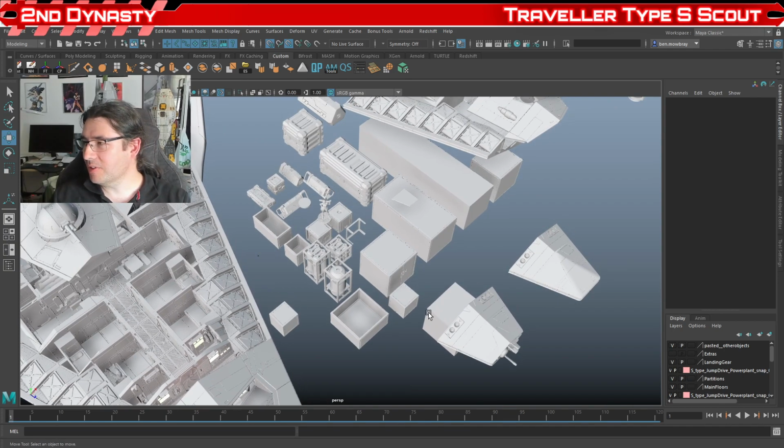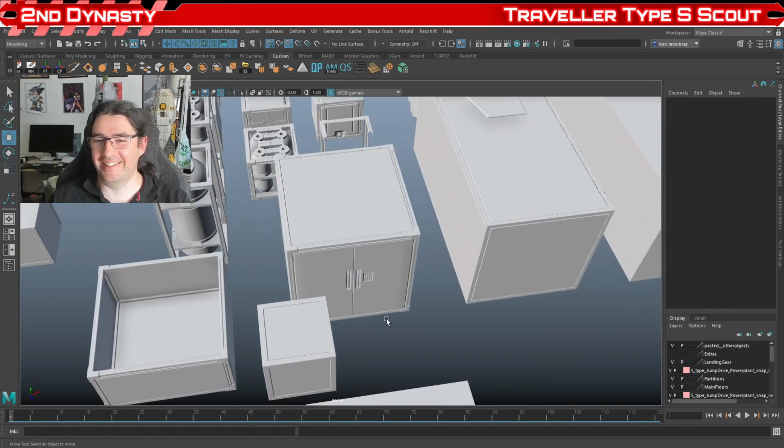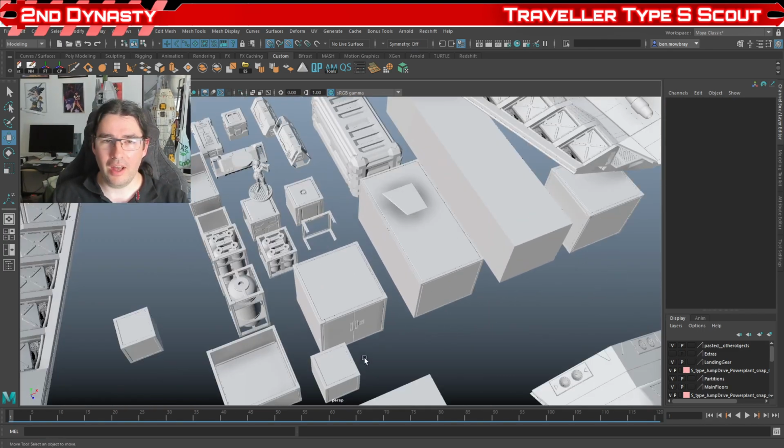Traveler cargo doors should have iris doors. No, that doesn't make any sense whatsoever. That would take up too much space. That blasted summer flange. You cheeky bugger. I don't think we're going to do that.